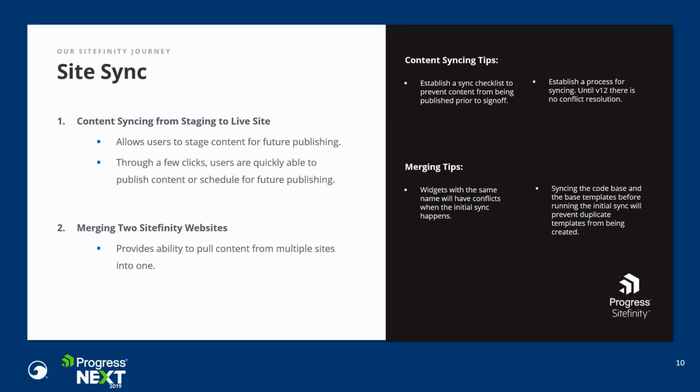The other thing is just establish that process for syncing. There's certain things that get synced as part of content updates, such as templates and widgets, and that stuff that's happening in the back end. But those templates and widgets that are being used in the content need to be present on the live site. So if you've had a development update and you've gone in and created something new, a different layout, a different widget, that needs to exist before you sync over the content itself.